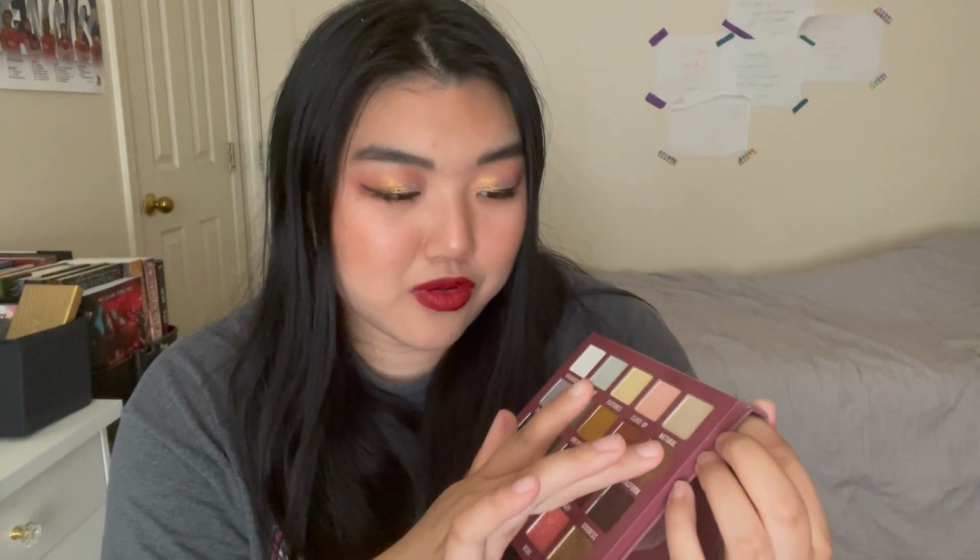So, I love Blend Bunny. I love these grungy tones. But at the same time, I don't love these matte shades. I don't know what it is. I just don't love them. These browns are a little too cool tone for my liking. It's just a little too muddy for me. Although I love these shimmers.